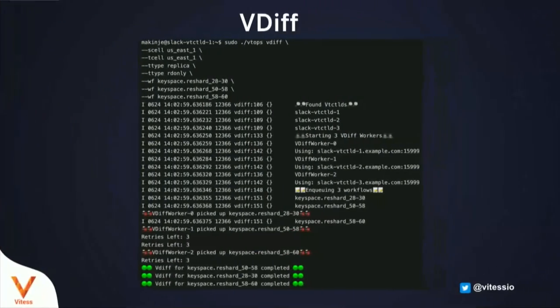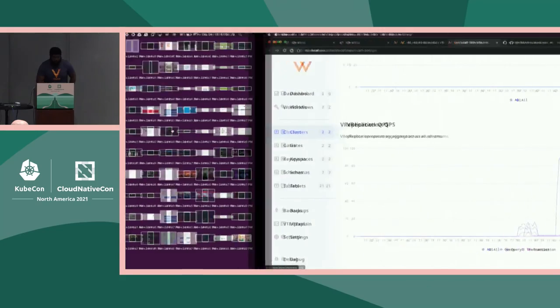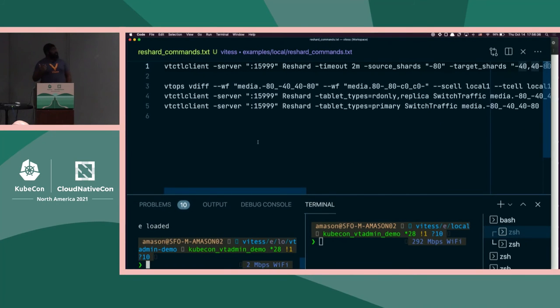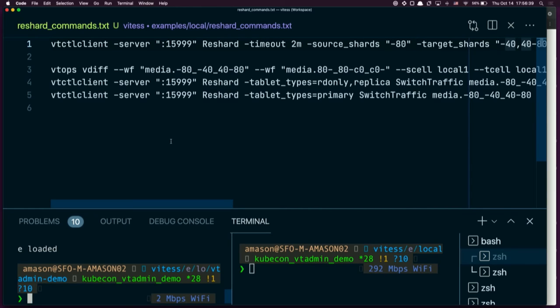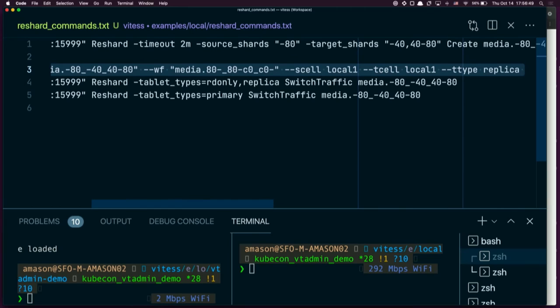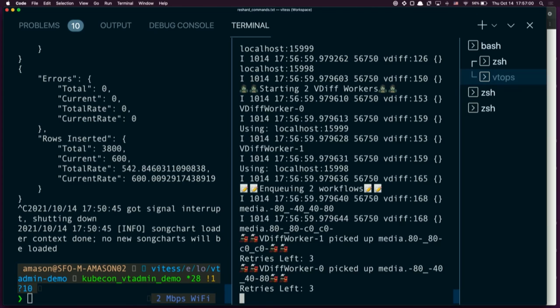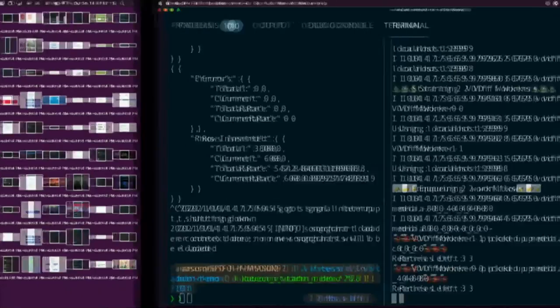And so I will actually spin up a couple vdiffs right now in order to show you how the tool works. So right here, as Andrew said previously, we have done some of the work before, so these commands are already here. But in this example, we have vtops vdiff workflow. I'll copy this whole line, and we should be able to run this right here. And so right now, the vdiff has started on these VTC TLDs that we have spun up for this demo. And currently, it's running.